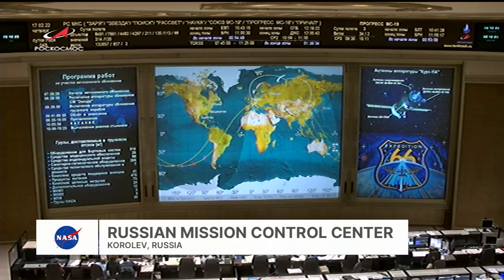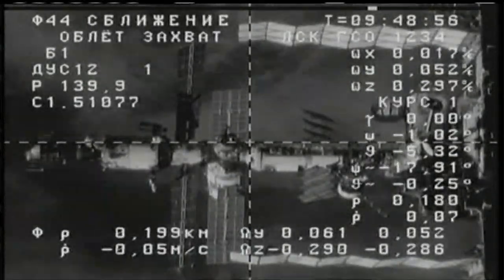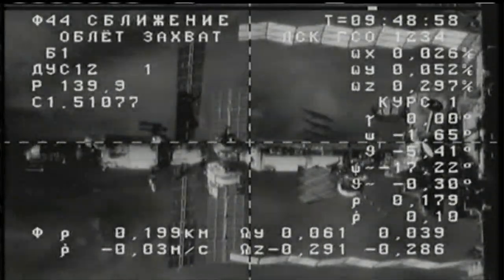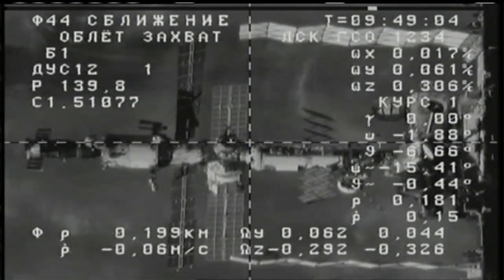Moscow, Station, current range is 200 and current range rate is 0.04, and I confirm the range rate. Copy. I confirm the size of the SM. Anton, and we're no longer getting the video. Everything is nominal. Current range is 200 and range rate 0.05. Fly around is in progress, and we just got the video back. Copy.